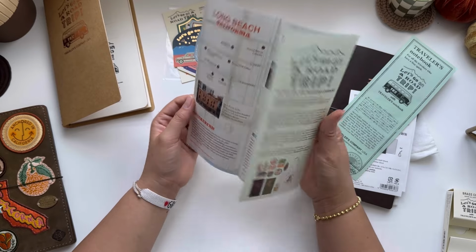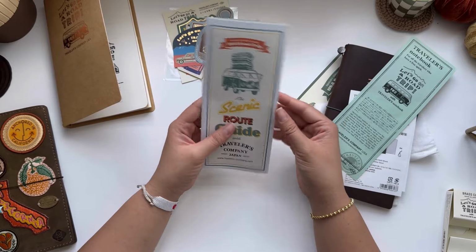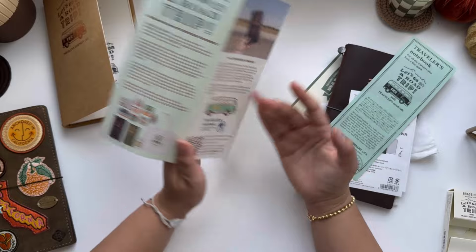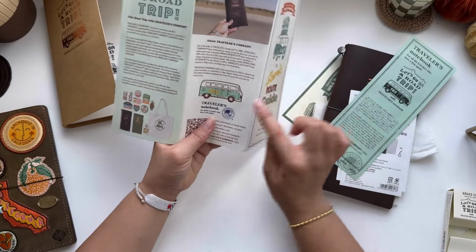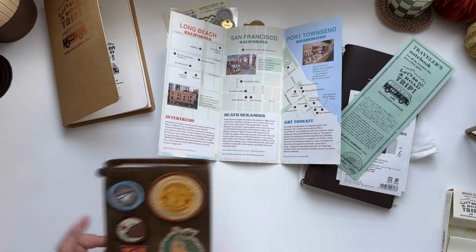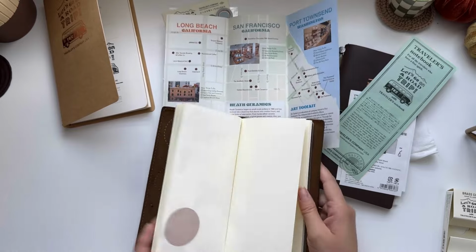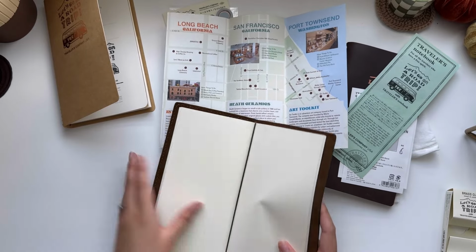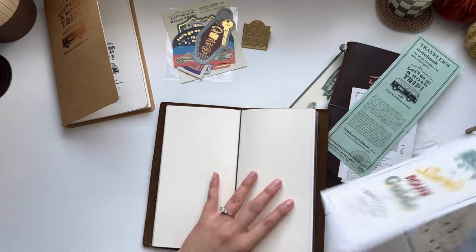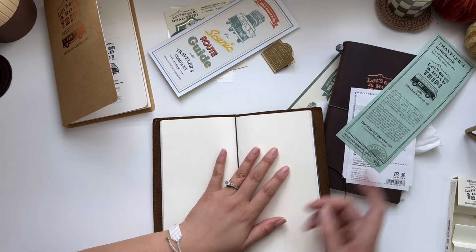I want to keep this intact, but I also want to cut it up and use it in my spread. I think what I'm going to do is photocopy this so that I can cut out parts of it. Or I could leave it and just have it be a complete tip in my journal. Wow, this spread is going to be the exact middle of this insert. So I need to make a photocopy of that as well.